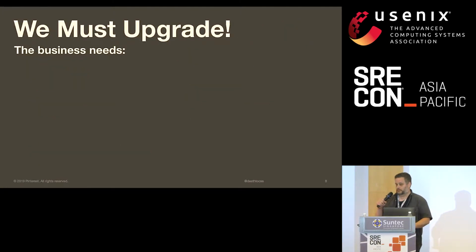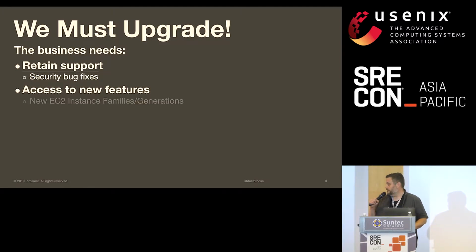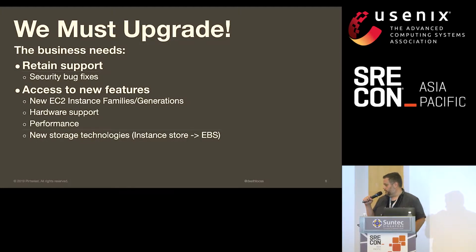And we must upgrade. That's just a fact, because the business needs to retain support on operating systems, runtimes, Python, everything that is going end of life. We need security bug fixes. We need access to new features. For example, there are new EC2 instance families that take advantage of more modern processors and different kinds of hardware support, for example, machine learning GPUs. We need drivers for those, and Ubuntu 14 doesn't really have very good GPU drivers. Performance: we expect a lot of the time that new operating systems and new runtimes will have better performance. Unfortunately, that's not always the case, especially with things like Spectre and Meltdown, where they had to put in some things that actually worsen performance.